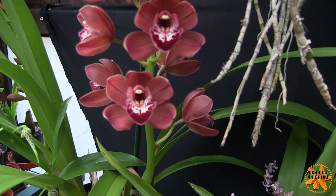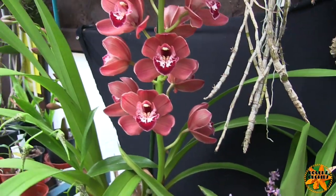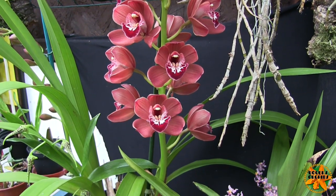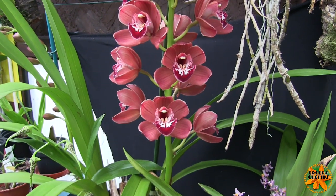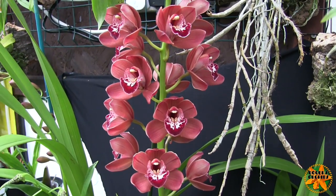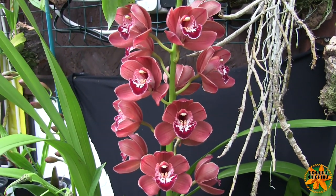And not a bad colour, because some of the Cymbidiums in this colour range have a muddy look to them. You know, a sort of, not quite a clean colour, if you know what I mean. And those in particular I'm not too keen on. But I like this one.